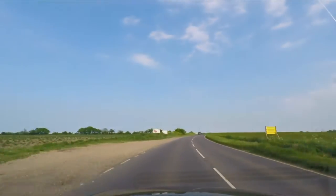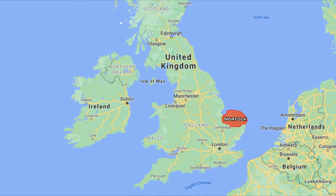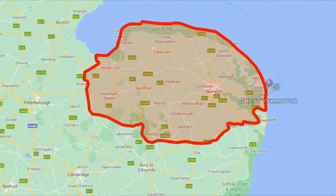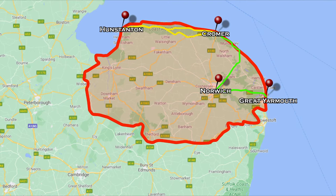And in case you don't know, the County of Norfolk is in the far east of England, and our journeys will take us from Great Yarmouth to Norwich onto Cromer and along the North Norfolk coastline before popping into King's Lynn and the Queen's Estate at Sandringham.